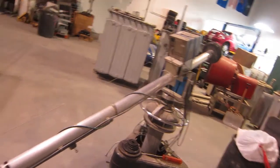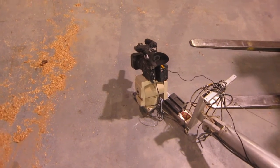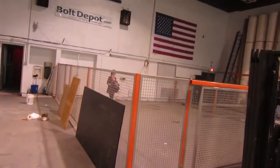So we need to add weight. Doesn't help that we also have the battery pack, but mostly that's Sony. That's okay, though. We have Liz to hold it for us.